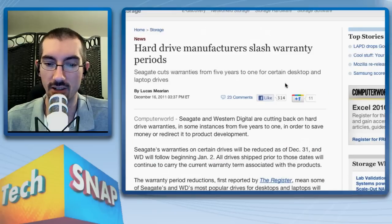But basically, pretty much across the board, warranties on hard drives are getting shorter.